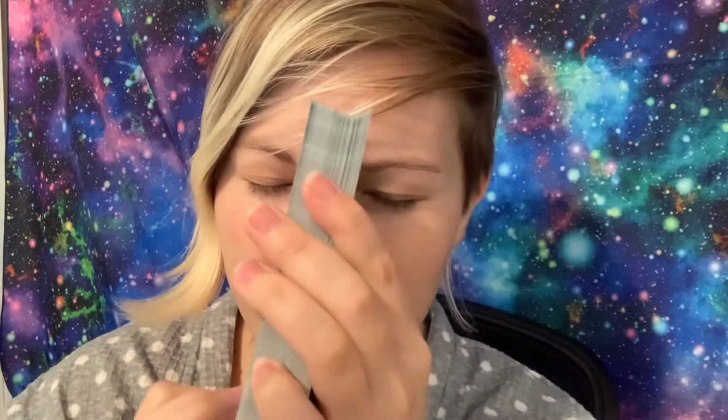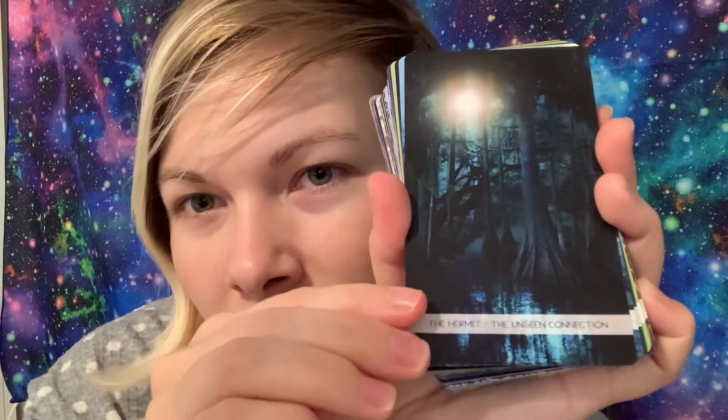Strength, the quiet power. Ooh. Look at that. It's pretty. Okay, I'm going to show you one last one of the main cards. The Major Arcana. The Hermit, the Unseen Connection. It's like a swamp with the trees and the moon shining. I think that's the moon. That doesn't look like the sun to me. Could be the sun. What do you think? Sun or moon? The Unseen Connection. It's probably the moon. Just saying.